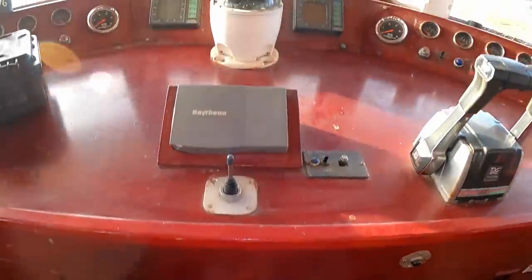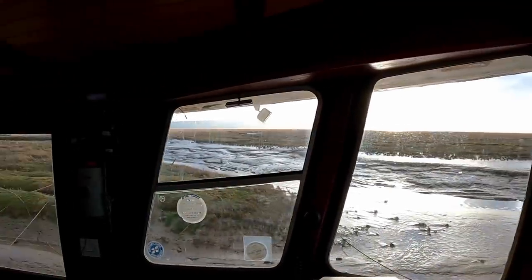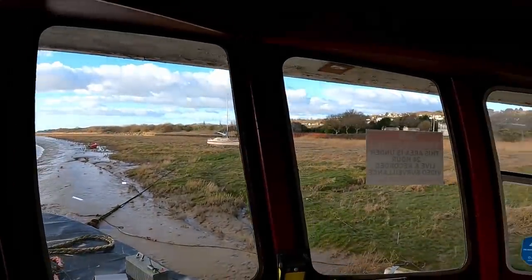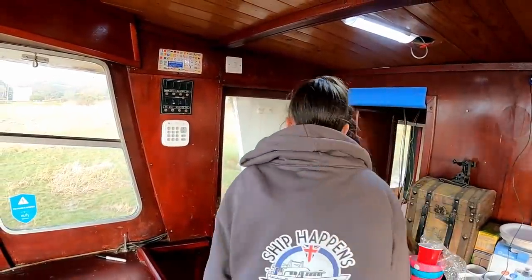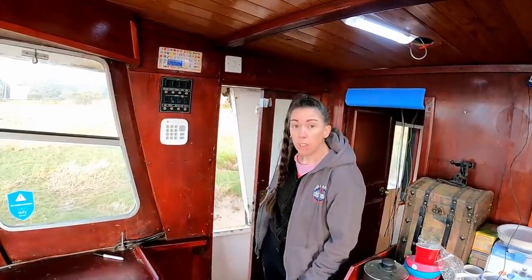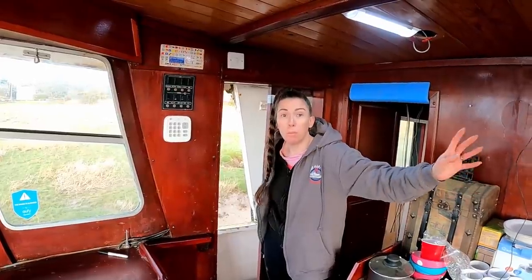So here's the view. We're basically stood at the wheel, looking out. So in the wheelhouse, we've got a door on either side. You've got a door to the starboard side and a door to the port side.